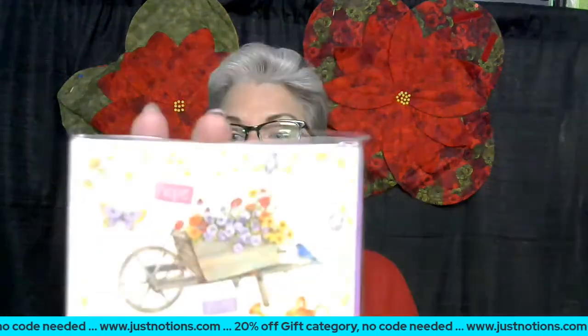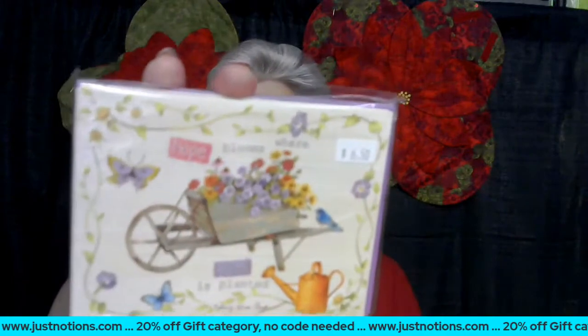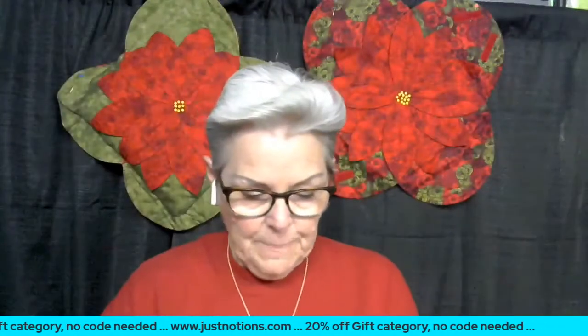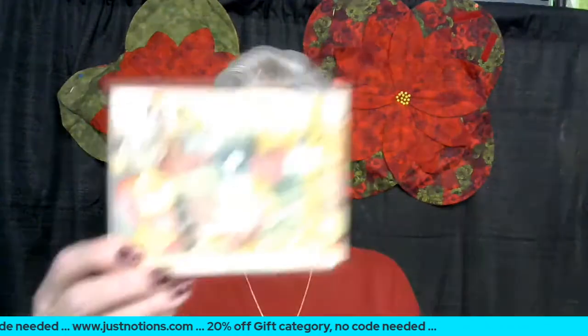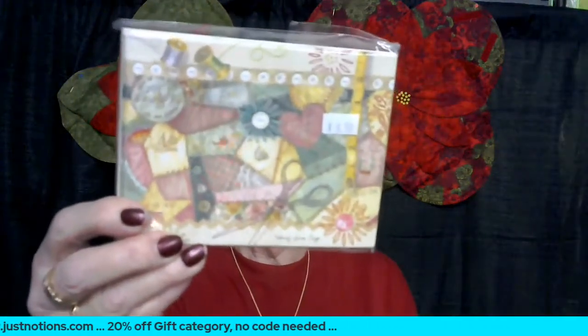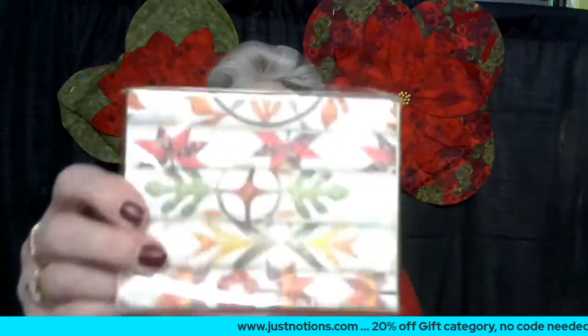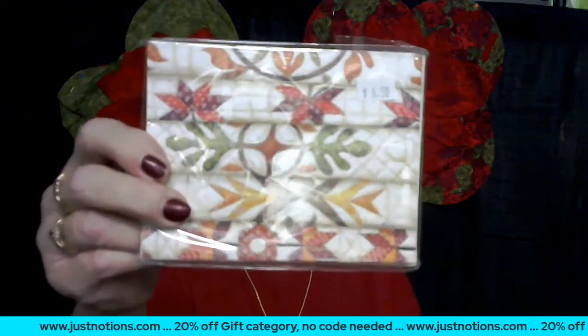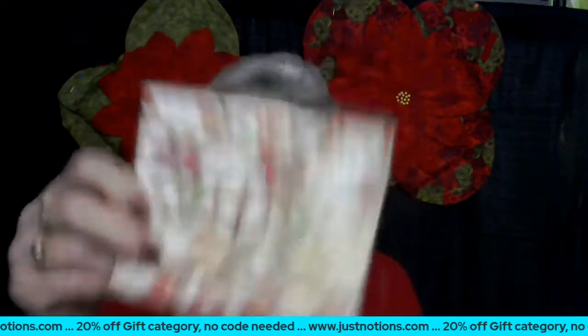But this one is really cute. It's a wheelbarrow full of flowers and watering cans and stuff. So that's a really cute one that we have. This one, on the front, is like a crazy quilt design. So it's really cute. I've been trying to pick my favorite, but they're all cute. And then this one, the way they've done it, it's like a stack of different quilts. So you see the rolled edge on those five different quilts. So that one's really fun.